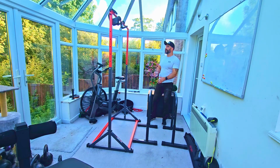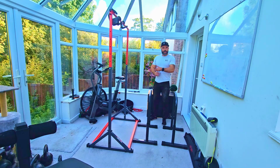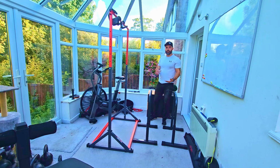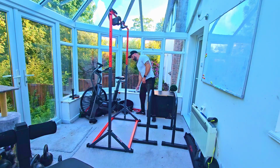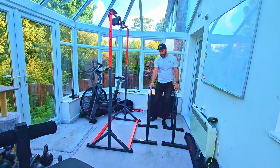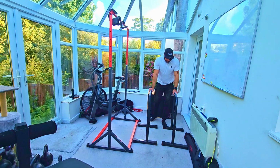Like I said, adding in the negatives there, the really slow eccentrics, it just fried my muscles. They're fatigued. I built the fatigue in the muscle. I've got the burn. I've gone to failure. A couple of different things there I've done to really build up that trigger for hypertrophy, plus the shorter rest and building on that fatigue. That second exercise there, I didn't really need to do any rows. I was burnt out already.